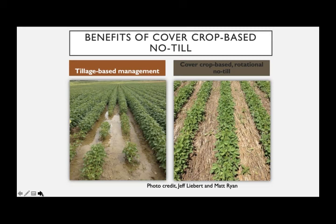This year, it's been a blessing too to be farmers to get out in the field earlier. And I've seen some really interesting social media posts of farmers that are in high cover crop systems that have been able to get in the fields when their neighbors have not been able to.